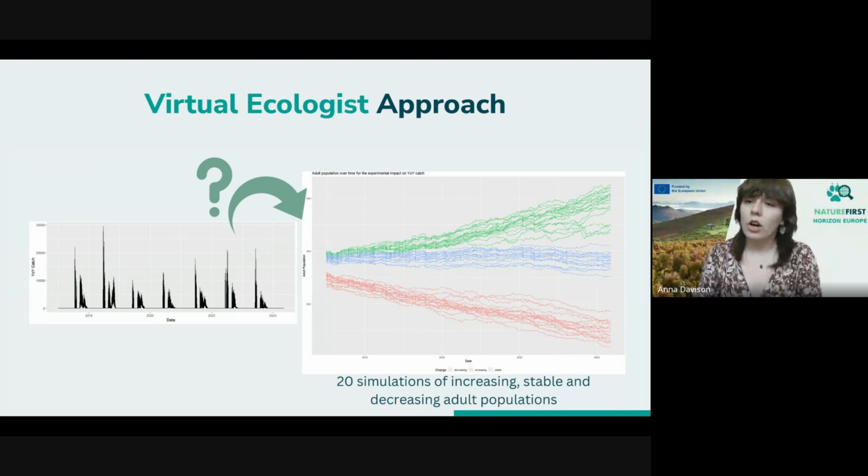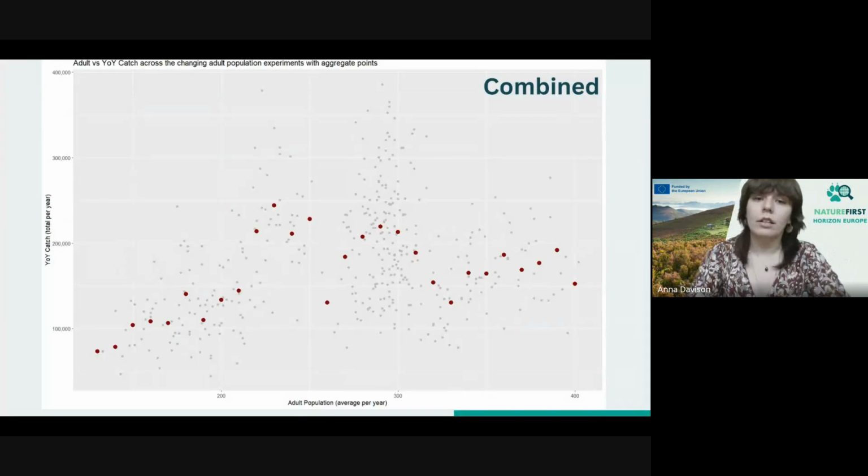So this virtual ecologist means we're simulating the catch. We're putting this virtual ecologist there to take the scientific fishing. And then we're also influencing the behavior of the simulation. In this case, we basically enforce an increasing or a stable or a decreasing population of adult sturgeon. So we know both sides and we can see whether they are related to each other.